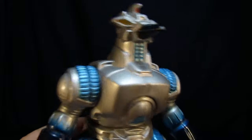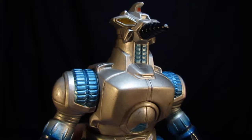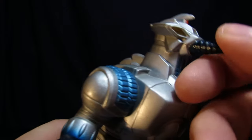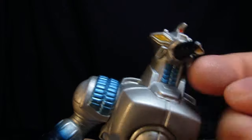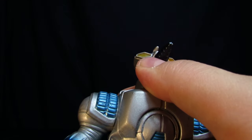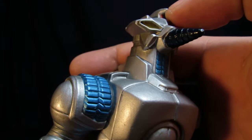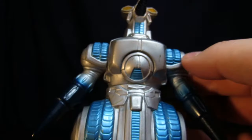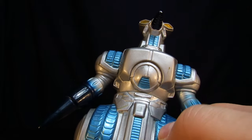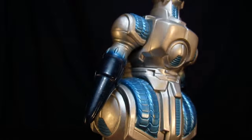But the details for the vinyl still look really sweet. Really love his little drill nose, even though mine has a little bit of paint missing, which I think is something that newly happened, because I don't remember it being there beforehand. Got some metallic yellow here for his eyes, a little bit of red on the undersection of his little laser on the top of his head. Got some metallic blue here for his shoulders and his thigh guards. I don't know what those are, but they look funny.